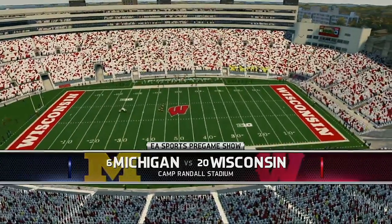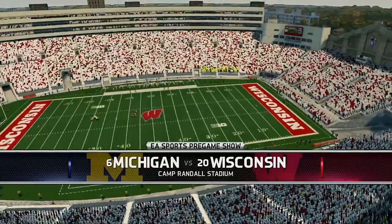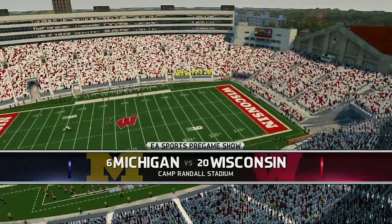State capital of Wisconsin with an exciting football atmosphere here at Camp Randall Stadium. Let's head down to the coin toss now.